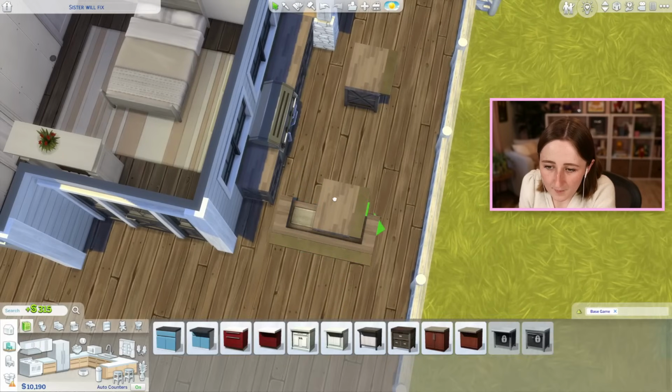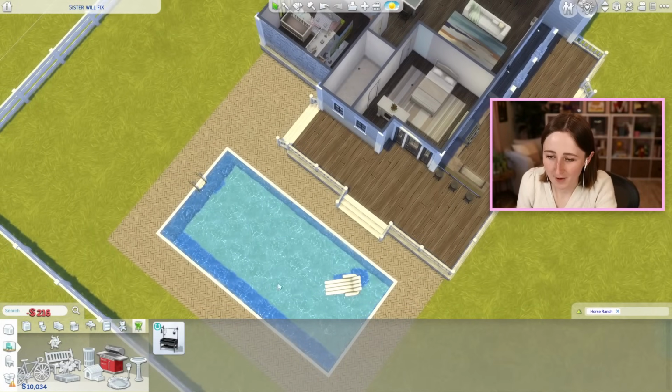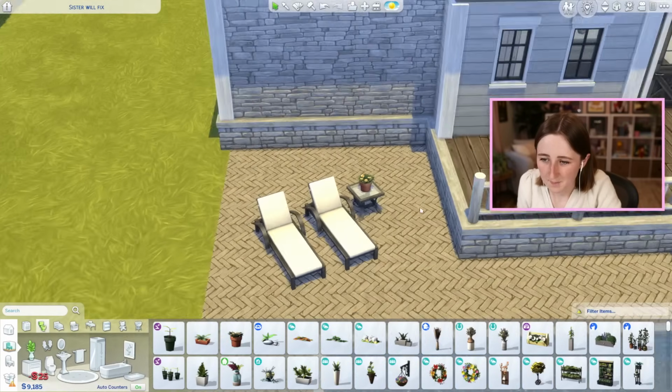Oh, wait a minute. What if I put it over here? So your Sims can grill out here. They can sit at the bar. I might get another staircase right here so you can come out straight down to the pool. Oh, maybe, wait, speaking of the pool, let's get a couple lounge chairs nearby it. Maybe like a plant on top.